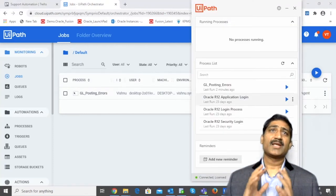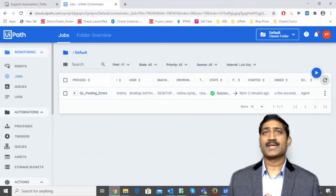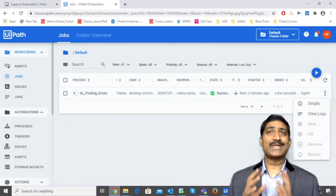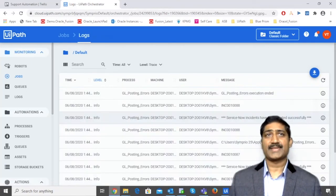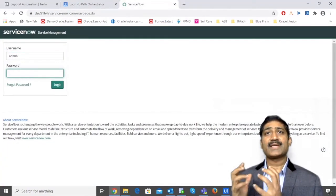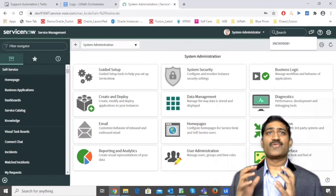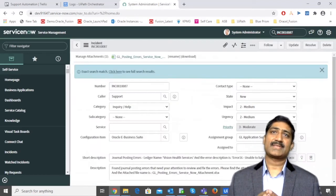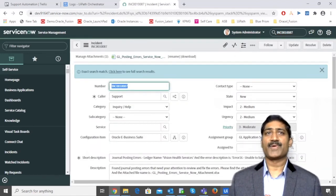Now that the robot completed the process, let's go into the UiPath Orchestrator, where we can find the incident details in the log message. Notice that there are 2 incidents created. Let's log into ServiceNow and check if the incidents were created successfully. Now we are on the ServiceNow home screen. Let's search for the incident number ending with 87. The system fetches the incident created by the robot.